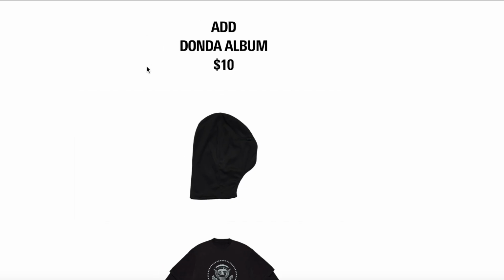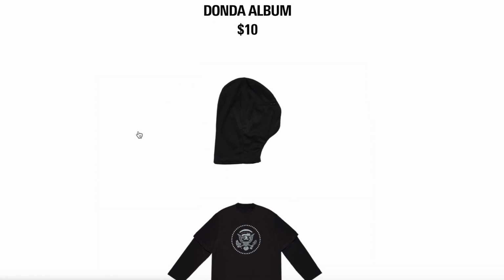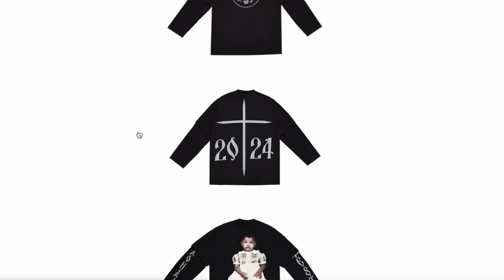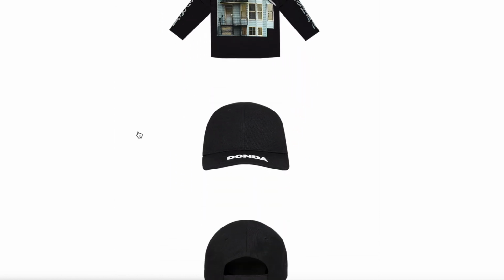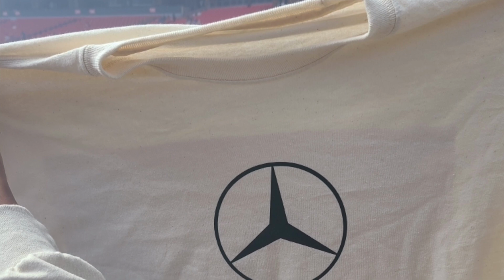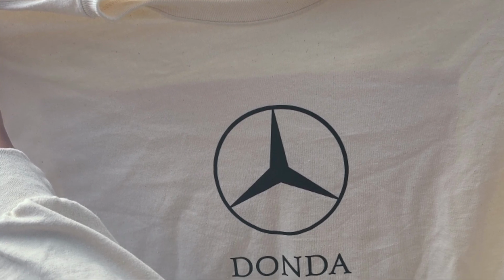Now, with that being said, I just wanted to recap the actual merch that was available for this drop. And again, this is what was available just in terms of the online pieces. Now, there may have been some other shirts that were more exclusive to the actual listening party events, like the following one I'm going to show you guys right here. However, most of these pieces were only available at the actual listening parties themselves.